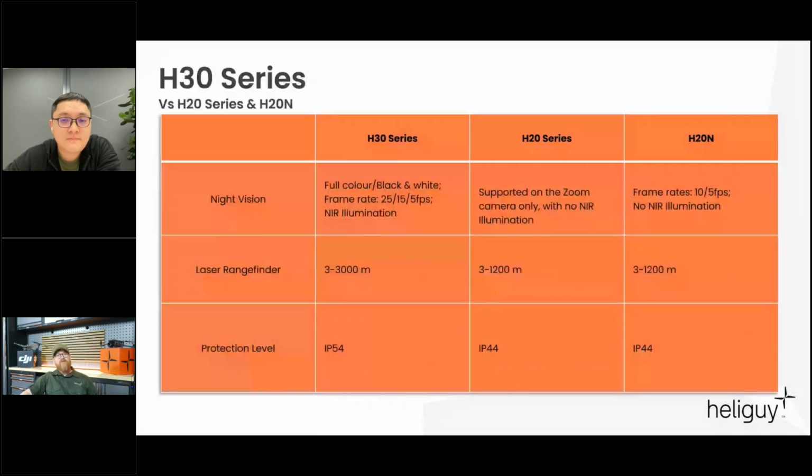Cool, you'll see now looking at the night vision, like we've discussed, we're getting that full color black and white. We're going to be able to shoot that at 25, 15 and 5 frames per second, and with that NIR illumination as well. Laser rangefinder going up to that impressive 3,000 meters. If you look just there at the H20 and the H20N, they only go up to that 1,200 meters, which has been a massive improvement. And again, what we always like to see with DJI products is that the IP level has gone up to now an IP54 level. Going back, if you're looking at the H20 and the H20N, it was an IP44 rating. So you're going to get more capabilities and be able to operate in stronger weather conditions in the rain when you're operating as well.